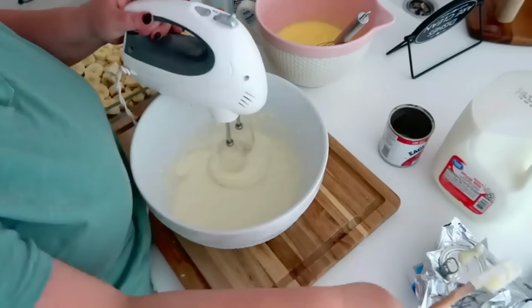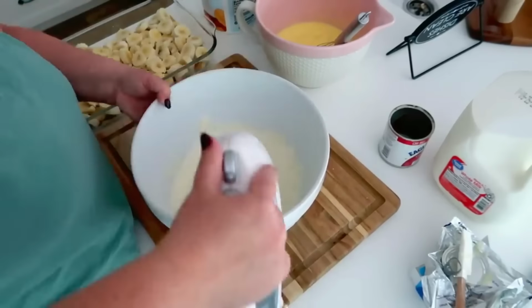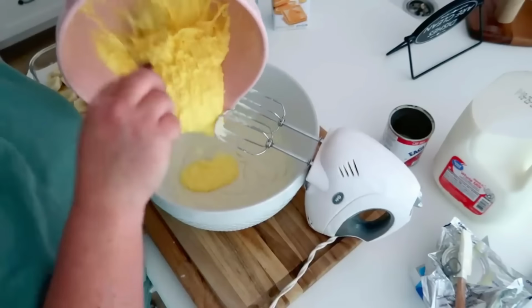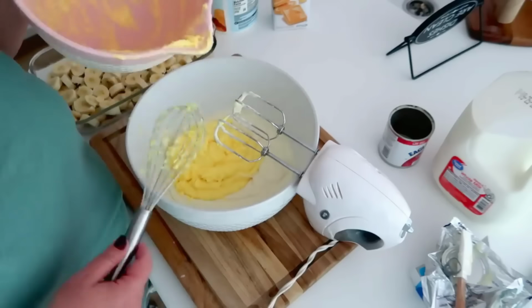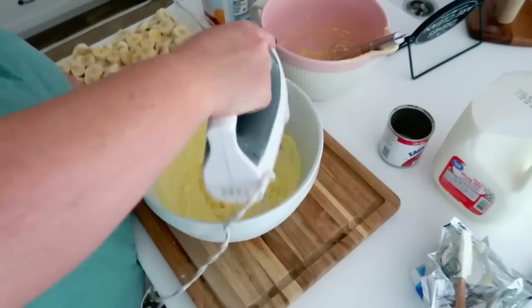So mix up your cream cheese and your sweetened condensed milk until they're nice and creamy. And then you're going to add in your vanilla pudding, which, as you can see there now, is completely developed and nice and stiff. Go ahead and add that in, and then again, just mix it nice and creamy.